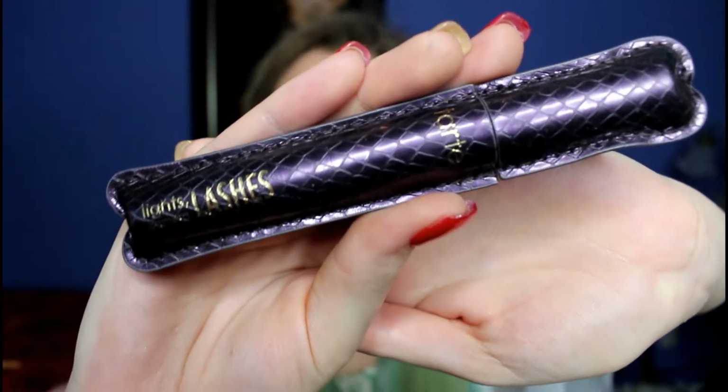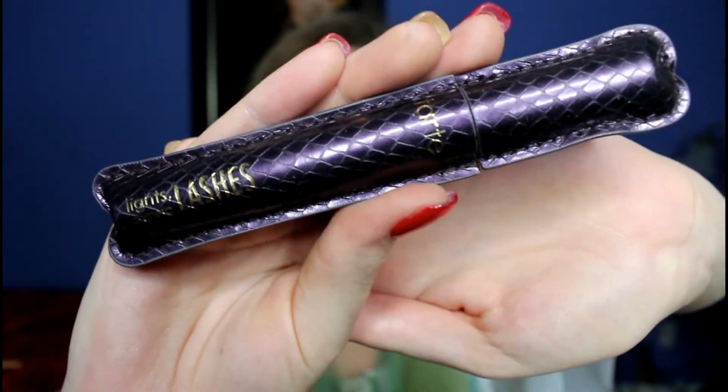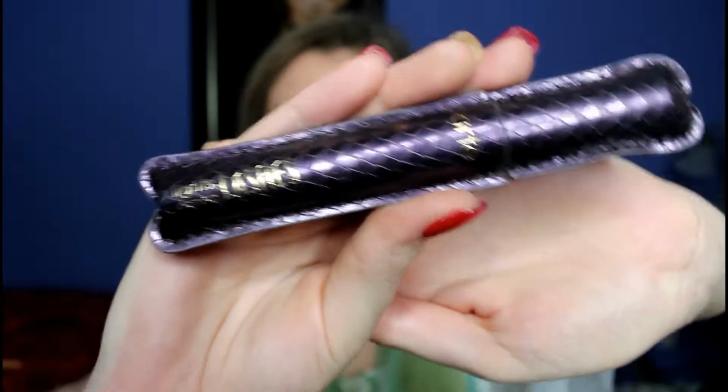Now we're going to move on to mascara. Right now I am going in with the Tarte Lights Camera Lashes mascara, and I love this mascara. I use it every single day, and I've used it for quite a while as well. So now we're going to go in and give myself some crazy lashes.